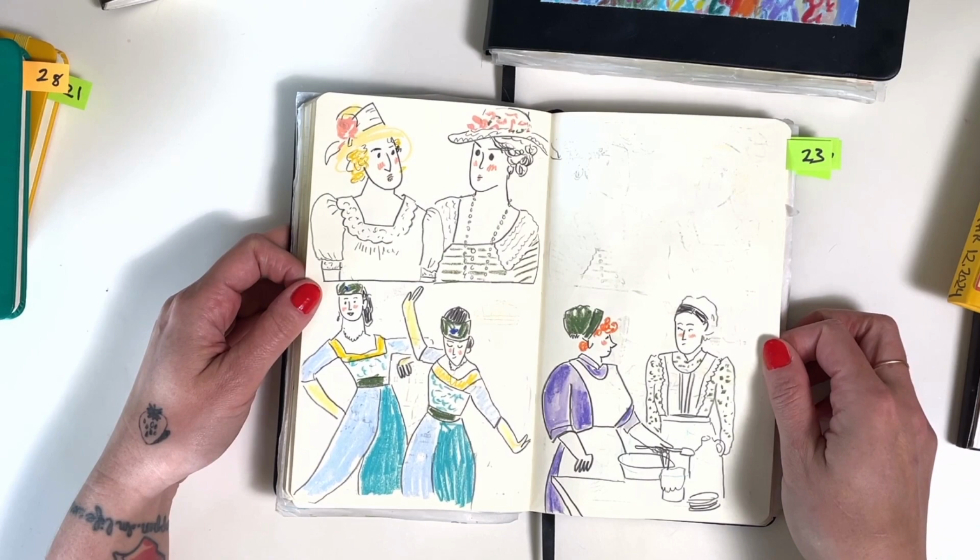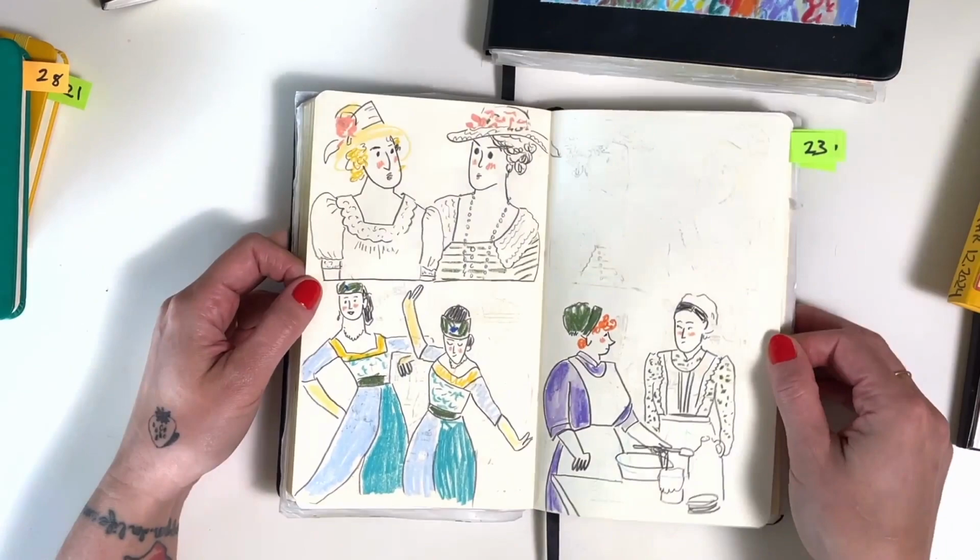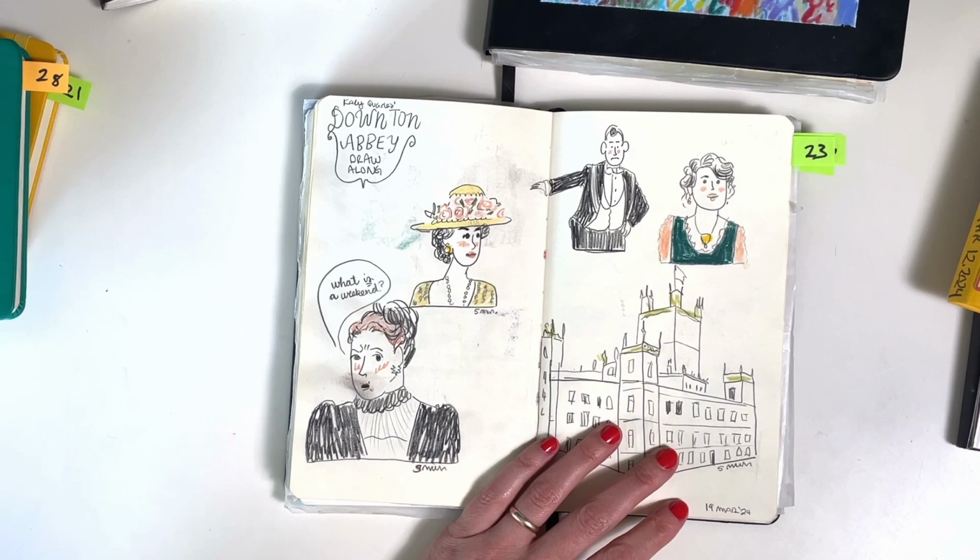It's been a while since I've watched Downton Abbey, but Callie's knowledge of the show is, like, encyclopedic. It's impressive.